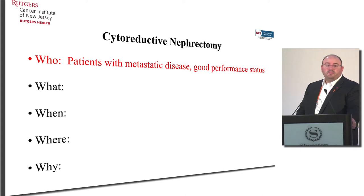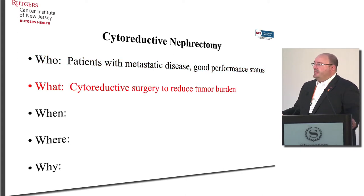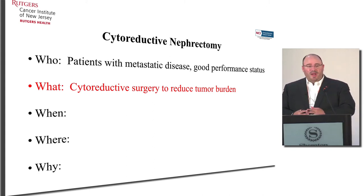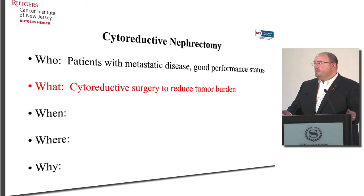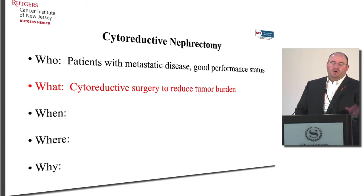So to summarize and revisit who, we're talking about patients with metastatic disease, overall good performance status, who would be up for having a major surgery. What are we trying to do? We're trying to do cytoreductive surgery to reduce the amount of tumor burden as much as possible without getting into things that would cause major complications, disability, disfigurement, prolonged convalescence. Because again, the surgery alone is not curative. We do need to get people to either observation if the volume of disease is low and its growth is slow, or systemic therapy.